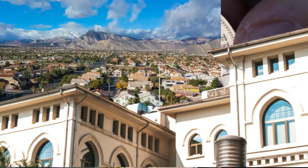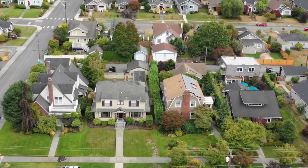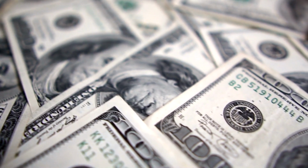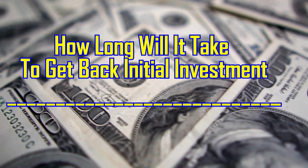One way to do this is to see how much you will be earning in a year after operational costs and taxes are deducted from the equation and you are left with the net. A simpler way to look at this is how long will it take to make back the money you invested initially.